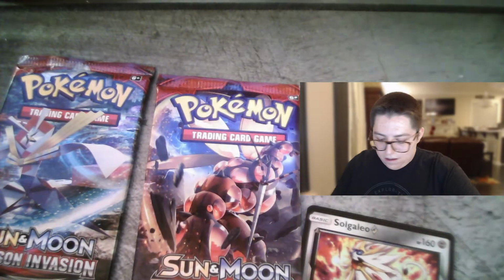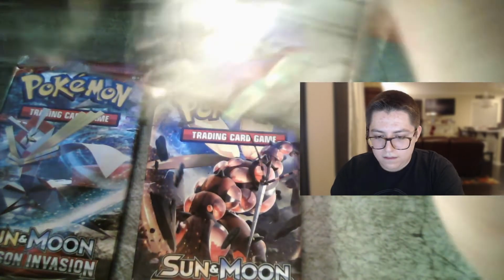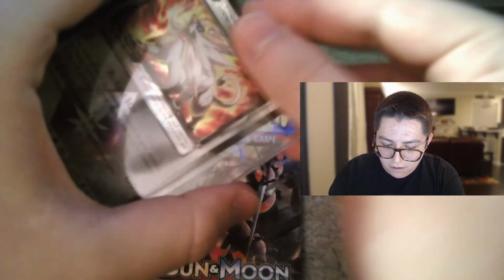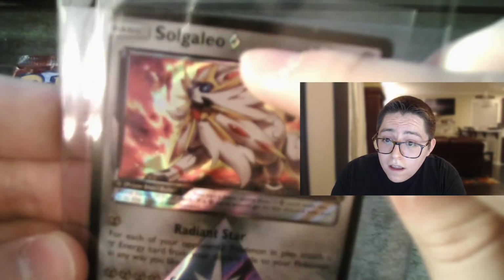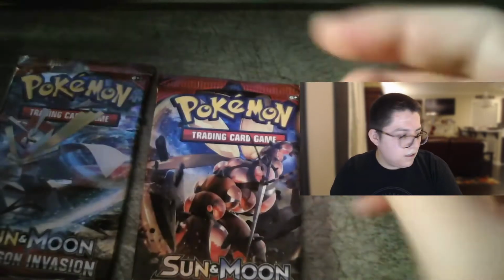I will put it in a nice little sleeve, and we've got a card saver here. In you go. This is really cool, actually. There's holo up here. Got holo here. There's some holo in the box, and even in this text box. It was really cool. I was not expecting to pull that out of these packs today.